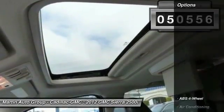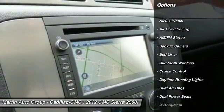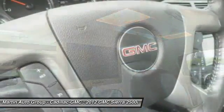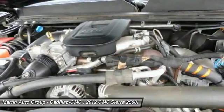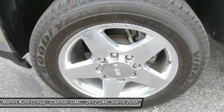Here are some of this vehicle's great options: backup camera, navigation system, keyless entry, heated seats, DVD system, OnStar, running boards, traction control, premium wheels, stability control. Wouldn't you look great in this vehicle? Stop in today and see for yourself.